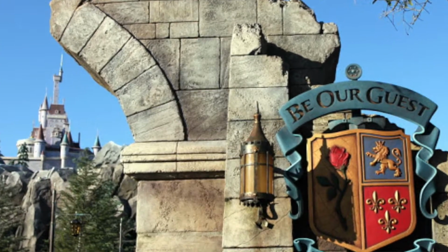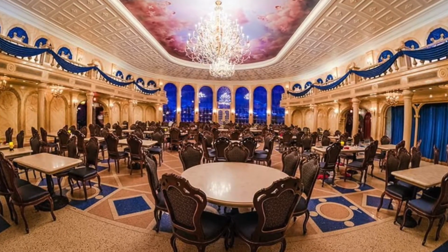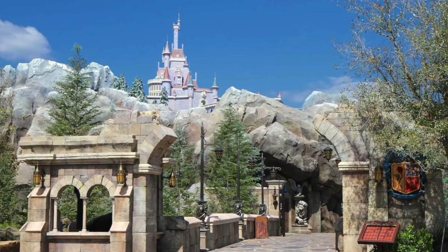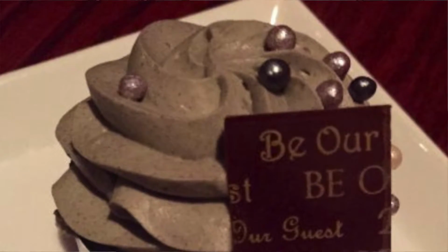My number 2 is Be Our Guest Restaurant at Magic Kingdom. I went there last summer, so it's fresh on my mind. I love the atmosphere because Beauty and the Beast is a really good movie, so walking into the castle is super fun. The gray stuff is very delicious, so try it. So, yeah, Be Our Guest Restaurant.